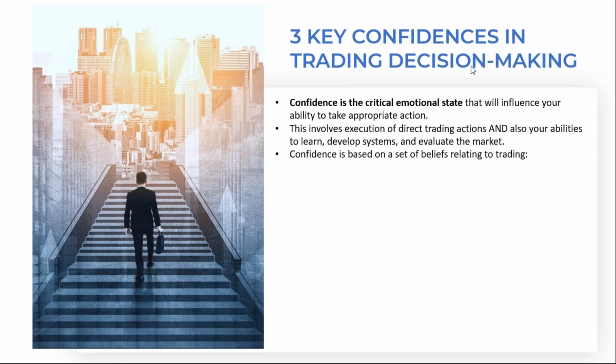Why is confidence so important in your trading decision making? Well, really, it is the bottom line, critical emotional state that's going to influence your ability to positively take appropriate action. Not only action in terms of direct trading action, so entering at the right time and exiting at the right time. We're talking about this tomorrow night, actually.